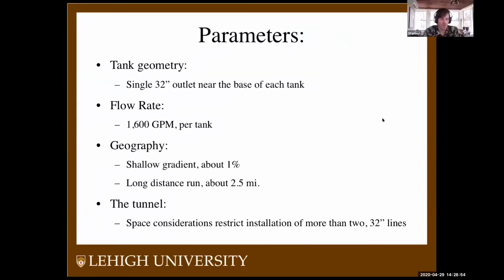So let's look at our parameters. One really unfortunate restriction is at the base of each of those tanks, buried in an unnegotiable amount of concrete, is a single 32-inch outlet at the base of each tank. And so that really limits the amount of flow rate you can get out of the tank.